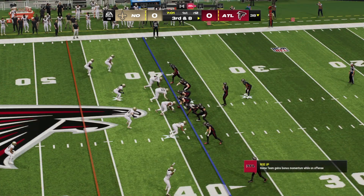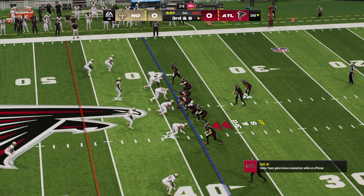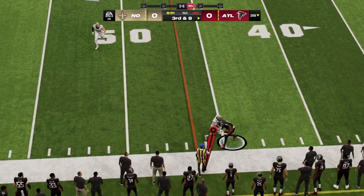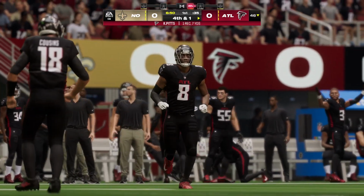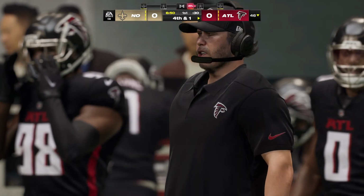Here now a 3rd down and 8. Cousins now. Short throw caught by Pitts, and he's able to get this one out closer to midfield across the 45. Their opening drive here is going to result in a punt. They got 7 yards there, but not enough.